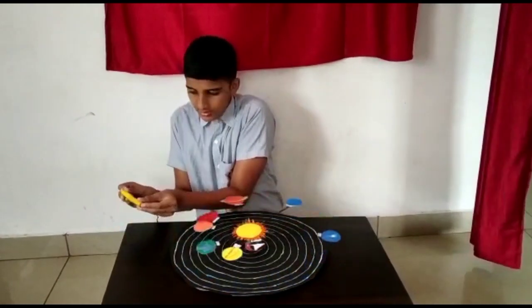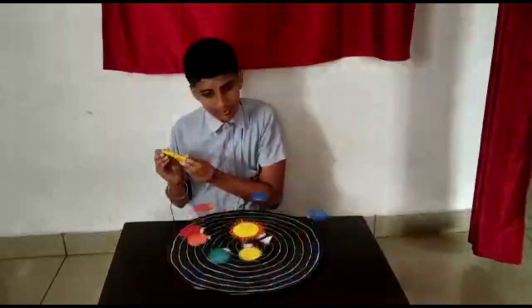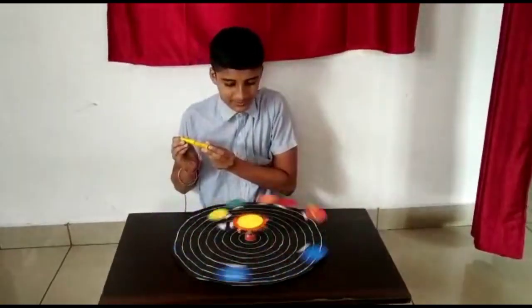See how it moves. I connected only two batteries. The speed is so much. I'll stop it.